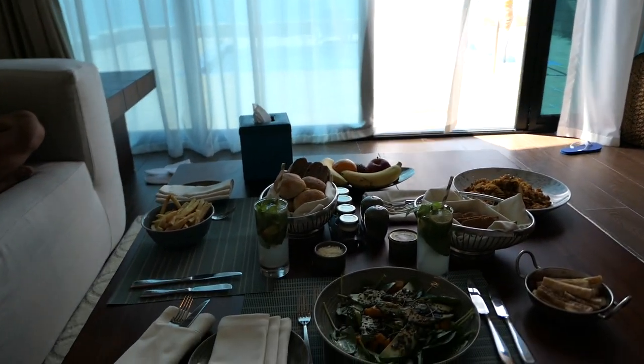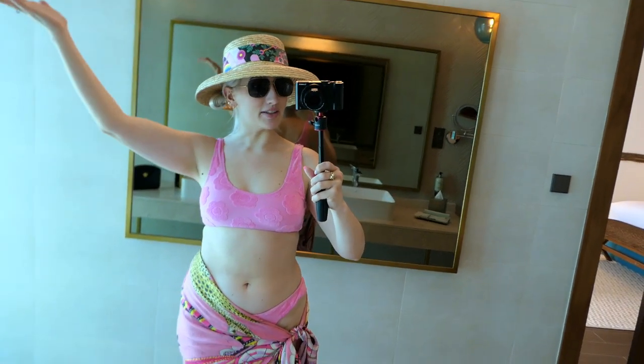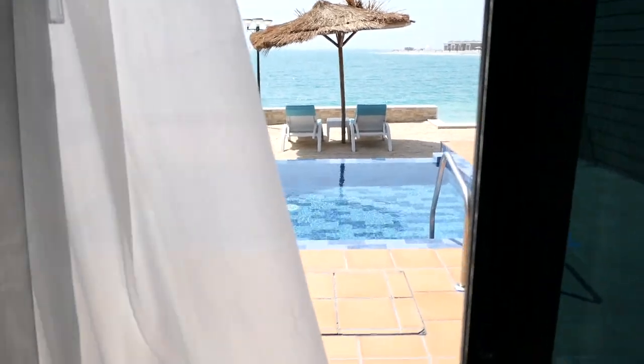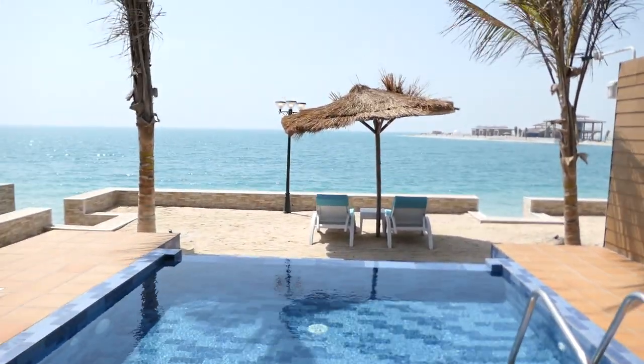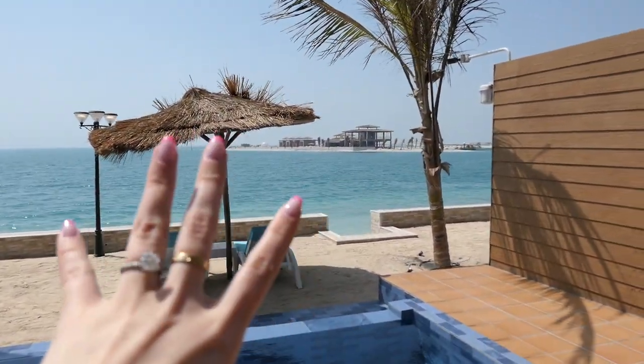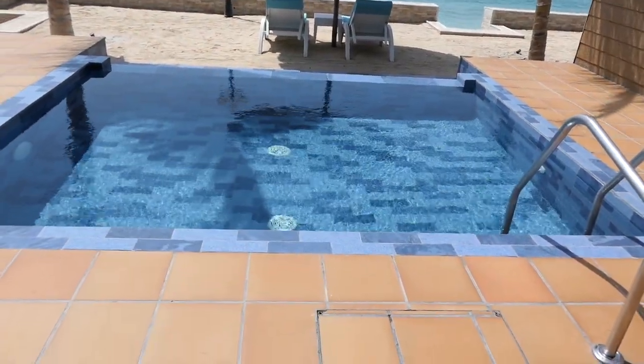Just so stunning. Because I am super, super pale, I have to go with a sun hat, sunglasses, and of course, a ton of sunscreen. Look at this pool. It's just the perfect view. They're building something over here on this other island. I'm not really sure what it is, but this is the afternoon plan. We're gonna just enjoy the pool.